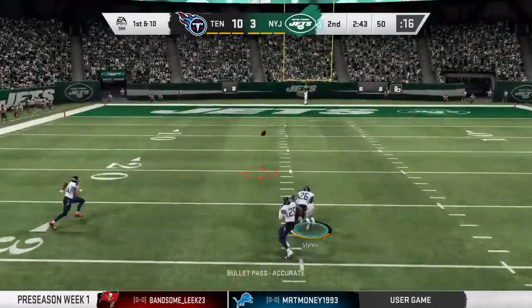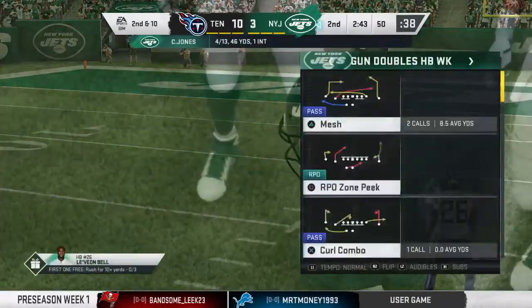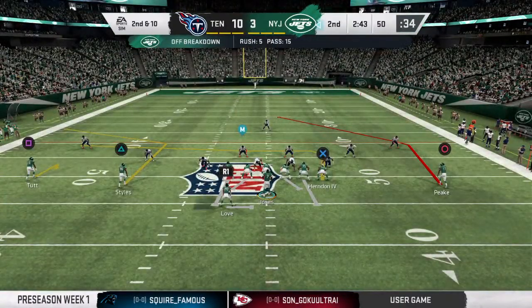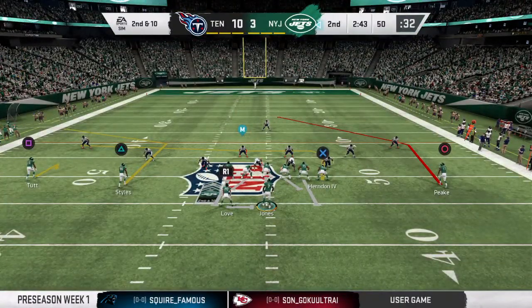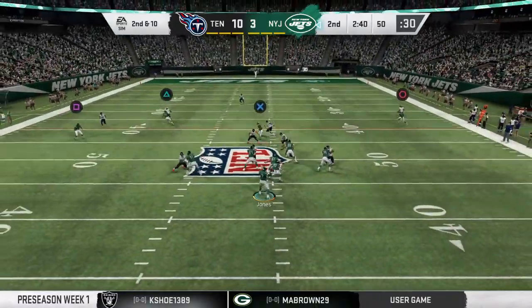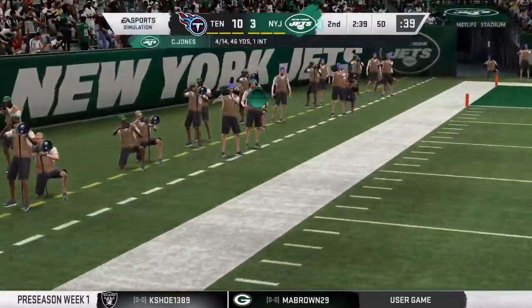From the midfield stripe, they'll look to throw. And that is incomplete. Showed off the arm strength there, but to no avail. Second down. So after the incompletion on first, now second and 10. Off the play fake. Jones. And he whips that one incomplete there.